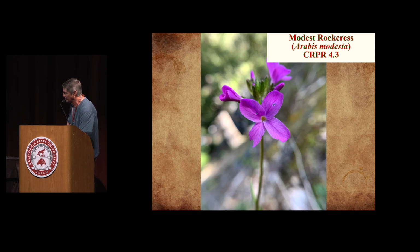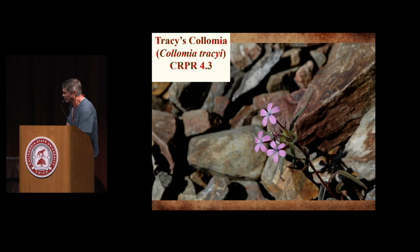Some of the cool things at the lower elevations is the Erebus modesta. It's pretty much an endemic. It may actually go into the Coast Range, North Coast Range, but that's not for sure. Those are the same. Tracy's Colomia, beautiful plant. I actually find this not only in the lower elevations, but up higher. And the CRPR means California Rare Plant Rank, if you don't know what the CRPR means on that.